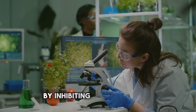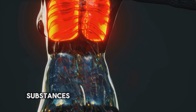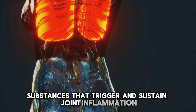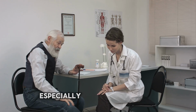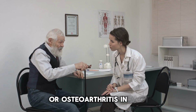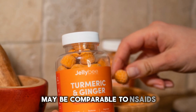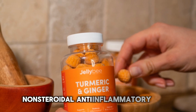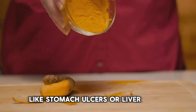It works by inhibiting the activity of inflammatory enzymes and blocking cytokines, substances that trigger and sustain joint inflammation in arthritis. Numerous clinical trials have found that curcumin can significantly reduce joint pain, stiffness, and swelling, especially in individuals with rheumatoid arthritis or osteoarthritis. In fact, some studies suggest that curcumin's effects may be comparable to NSAIDs, non-steroidal anti-inflammatory drugs, but without the common side effects like stomach ulcers or liver strain.